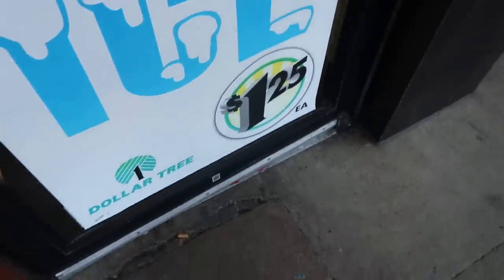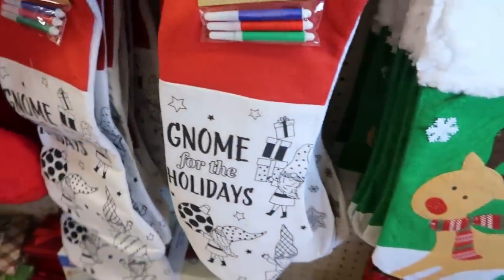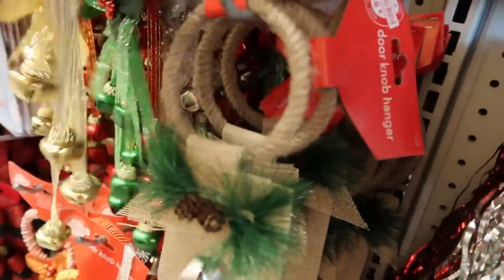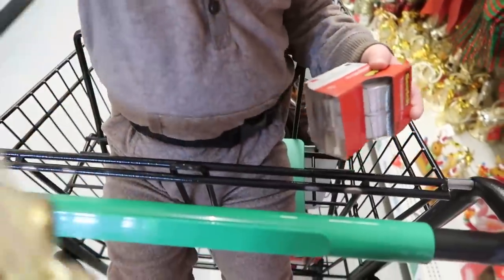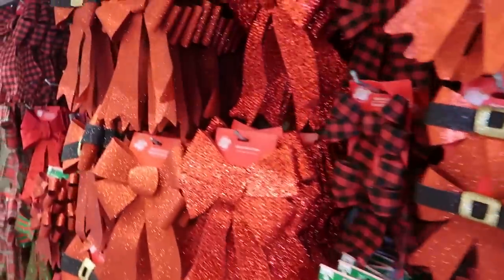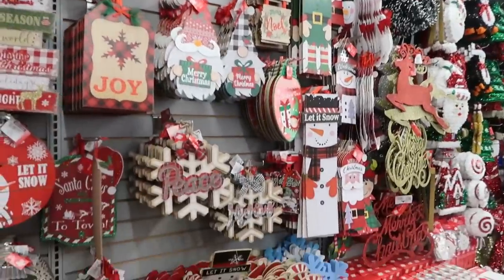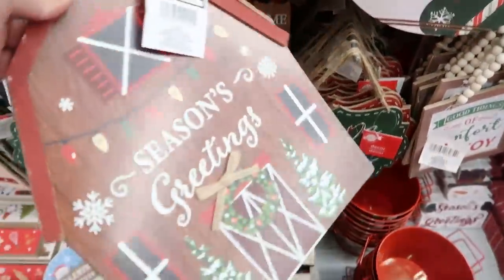Okay, $1.25 store. Okay, they've got lots of great stockings, and look at that with the markers. That is fun. A little Amelia, they got little llama stockings. Llama! Cute. Oh, I want llama stockings. Whoa. Whoa. Look at that. That's neat. Wow, so much beautiful Christmas decor. Look at all that. Nice. Look at this little barn one.